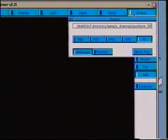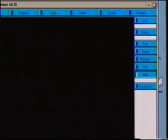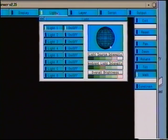We also have a lot of capabilities in here such as outputting. We can output in RGB, PICT, HPGL, and PostScript files in both landscape and portrait. We have layer control so we can turn layers on and off. And lighting capability. We have 8 different lights here. And here's one of the light sources I'm moving around on the globe.